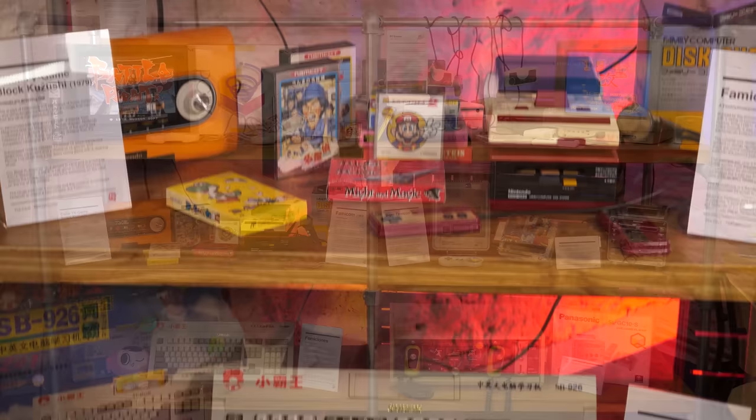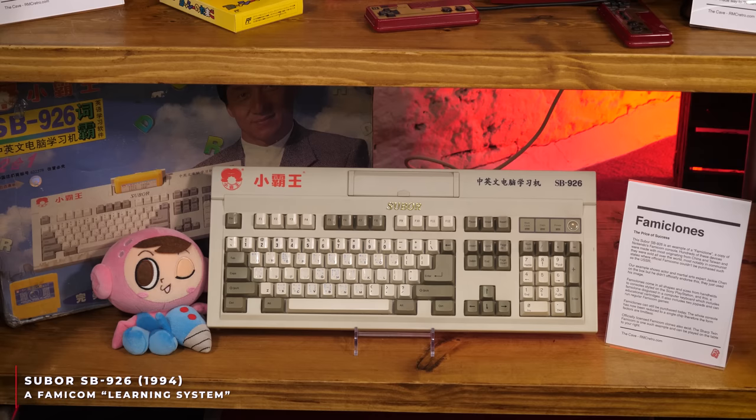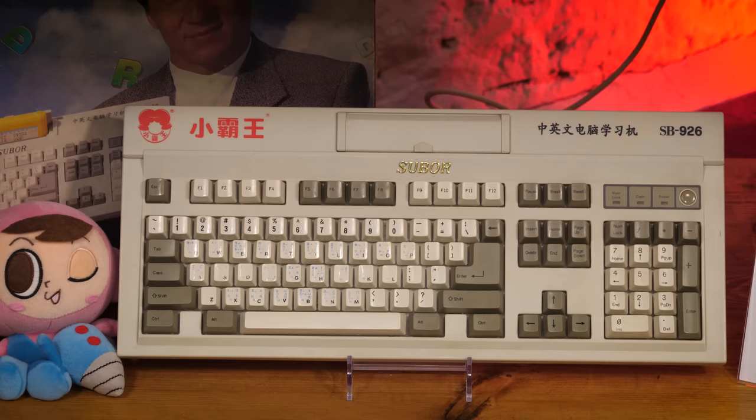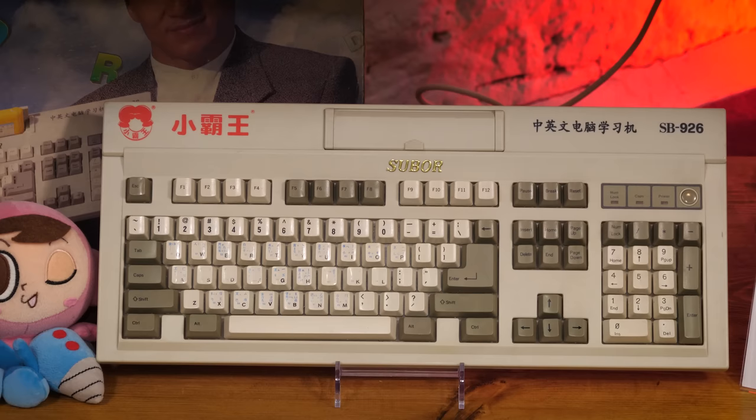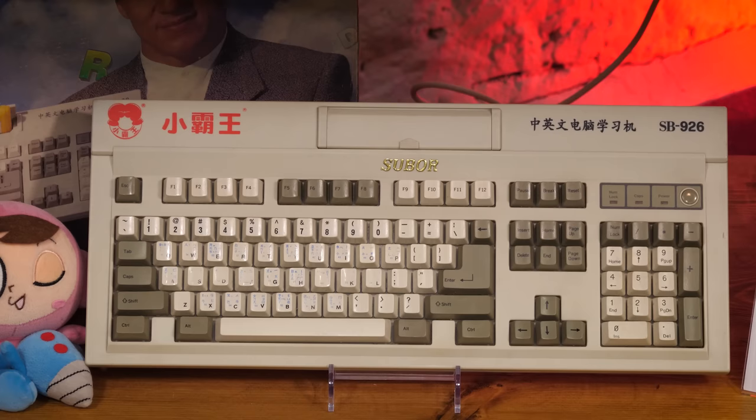It's different because it's not Japanese, it's Chinese, but it's here to represent the many unauthorised Famicom clones, or Famiclones as they're called. This one was sold under the guise of an educational computer, and it comes with some edutainment titles, but it also has a joypad and it runs regular Famicom games. There's a whole video dedicated to this on the channel if you want to find out more, so I won't dwell on it. It's here to represent the whole Famiclone story and how they proliferated around the world.